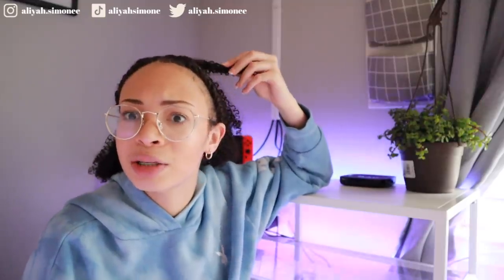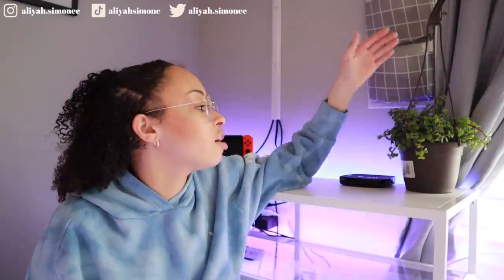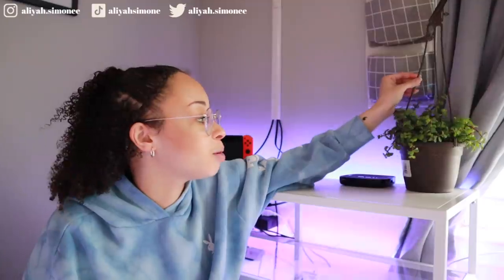So make sure you keep up with that. But I just have this here because it adds that little hint of black that I try to add throughout my room. And I have my new plant. Her name is Ellie. It's a trailing elephant bush that I got from Home Depot with one of my best friends, literally my other half ever. We went the other day.